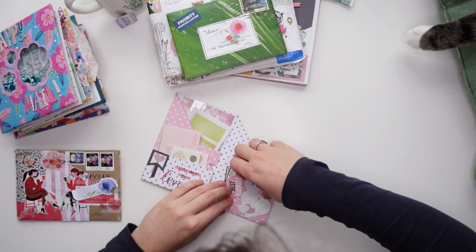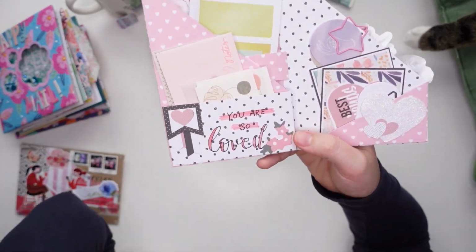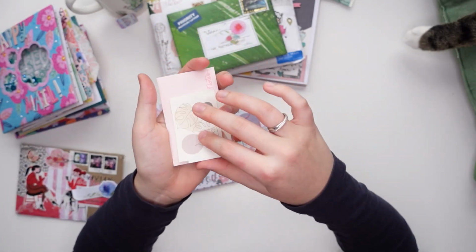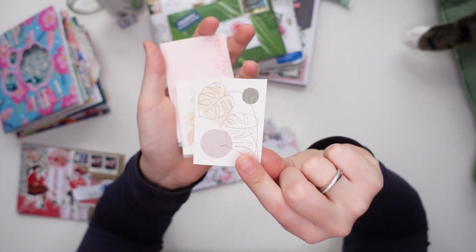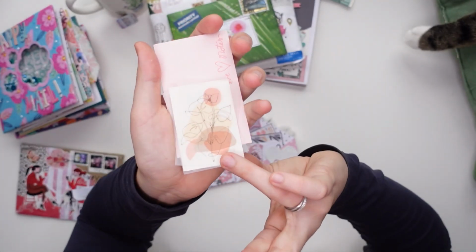I think I have that same set of scrapbooking stuff from Action. And then in here, this is some of my favorites. It's kind of funny, because I was actually eyeing these on AliExpress, decided not to buy them, and then Jenny randomly sends me them, which I think shows just how perfectly in sync we are. We've got this Monstera one.